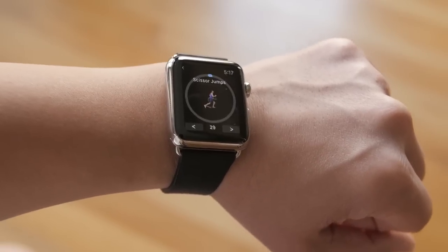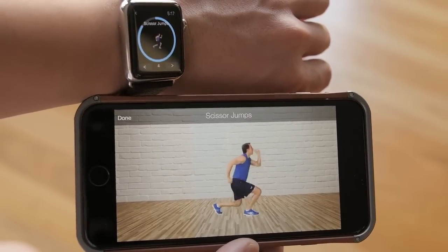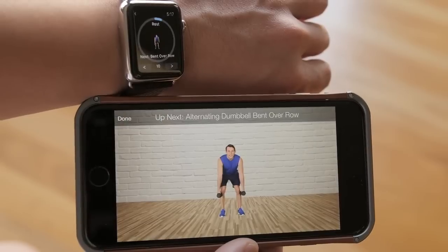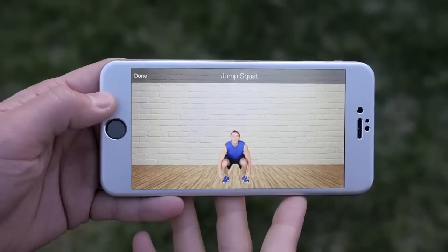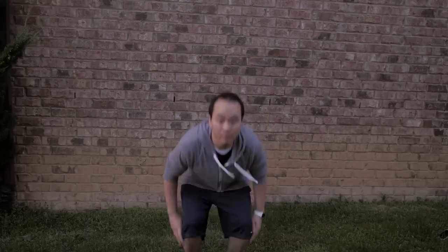It's like having a little personal trainer inside of your watch, but since you can't stare at your watch the whole time while you're doing exercises, you can use your iPhone screen to watch the trainer, and then your watch will track all of the exercises that you are doing. I've been having a lot of fun with this app, and the one thing I do realize is I am super out of shape.